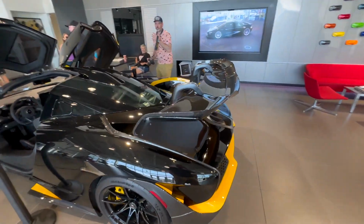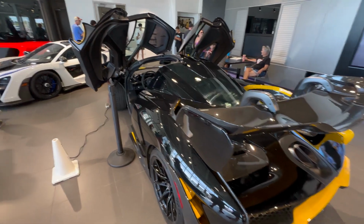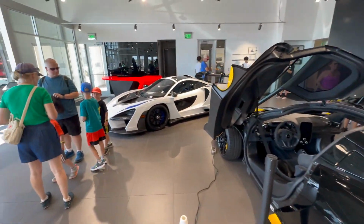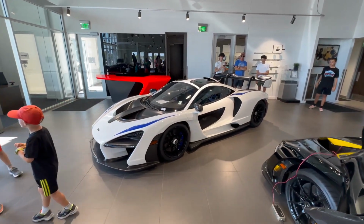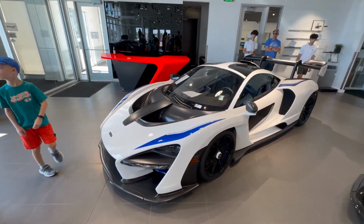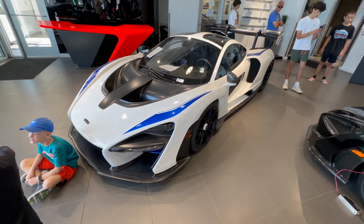We are in the showroom. There are not one, but two McLarens sent us here today. So this one's an interesting spec. It's black and yellow. And then this one actually came from Utah, the Stradman's friend on Instagram. So this thing's absolutely mental, but neat.